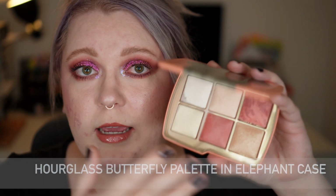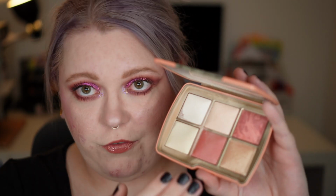So what I did, instead of waiting till the palettes come to Germany, because the pre-made palettes that we could buy in Germany were like €20 less than this. On the Hourglass website, you had the chance to choose the inlay and the outside packaging. So I chose the butterfly inlay with the elephant packaging, and I paid €97 for that, just because I wanted a custom combination of products instead of paying €70 for that, or I think it was even less, around €65 for the original elephant one. And what do we learn? Wait, do the research, don't panic buy, you will pay too much money for that.